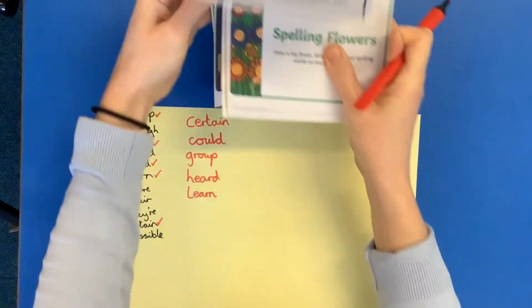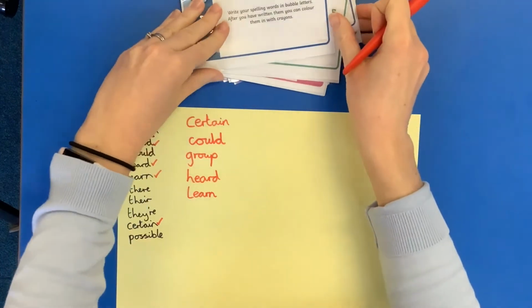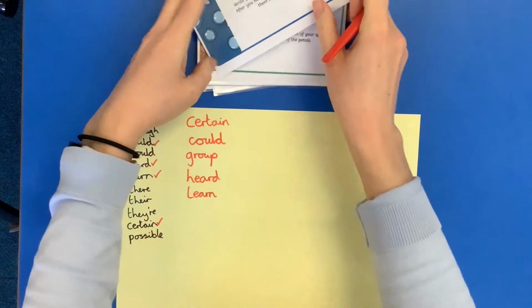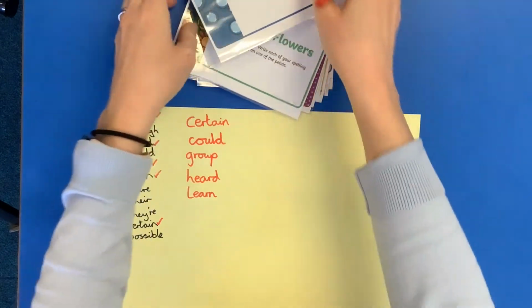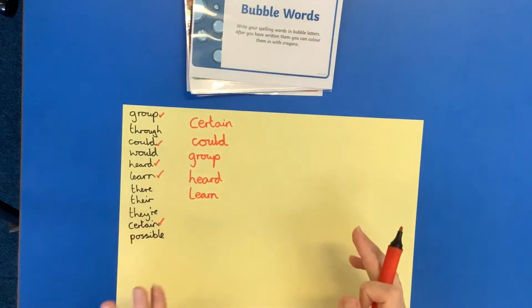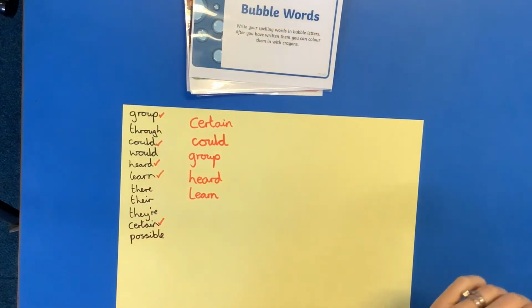Right. Bubble words. Write your spelling words in bubble letters. After you've written them, you can colour them in with crayons, pencils, pens, whatever it is you want. Oh, that one doesn't want to stay, does it? Right, let's pop it there. So again, I've got my lovely words. I'm going to use some different colours this time, just to keep myself entertained.